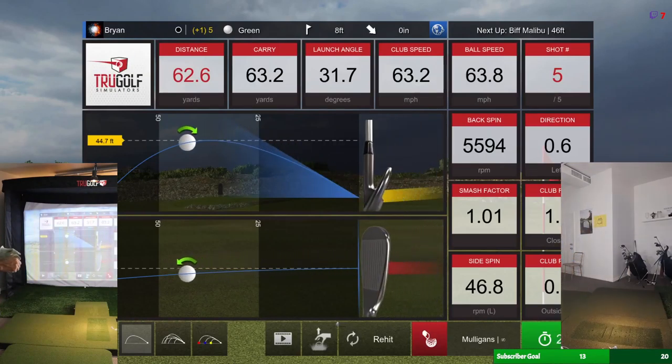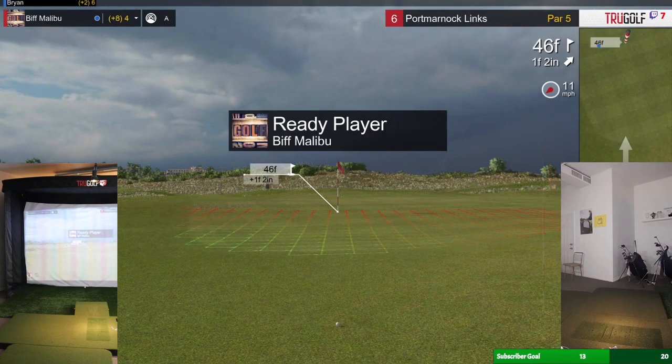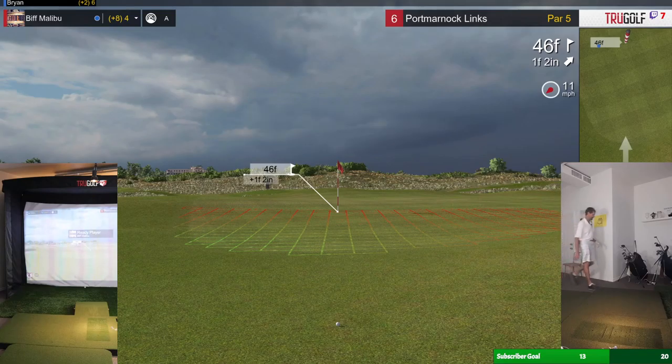All right, in for a six. So I need to get up and down. Yeah, this is for par right here. So you have two shots from here to win the hole.